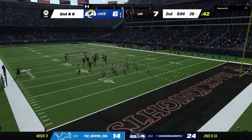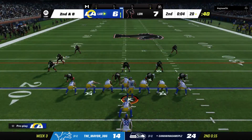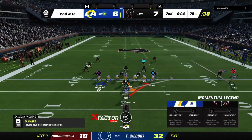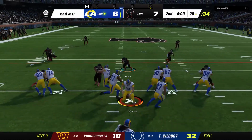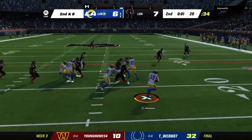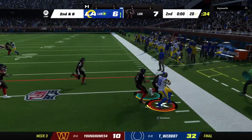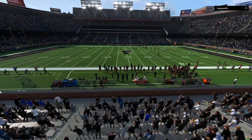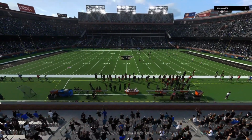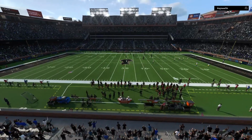And with just 4 seconds left in this first half, a timeout call. The last run got a couple. Here's 2nd and 8. They'll keep it on the ground again here. And able to get this across the 20 before going out of bounds. So a very tight first half. We had to break in a one-point game.